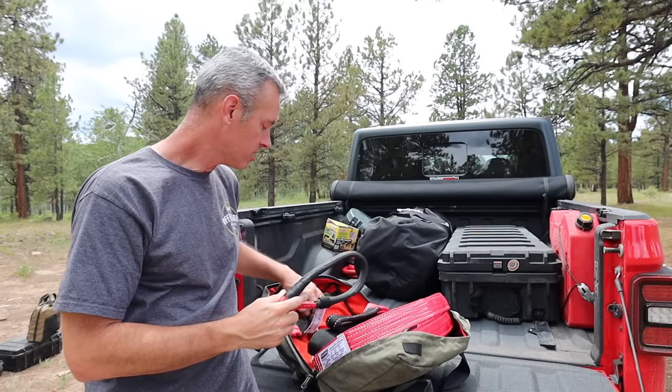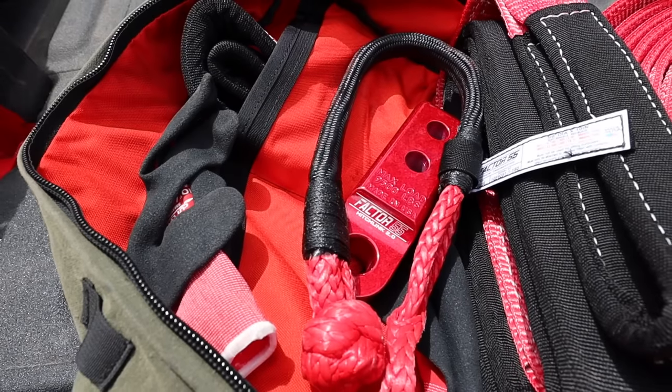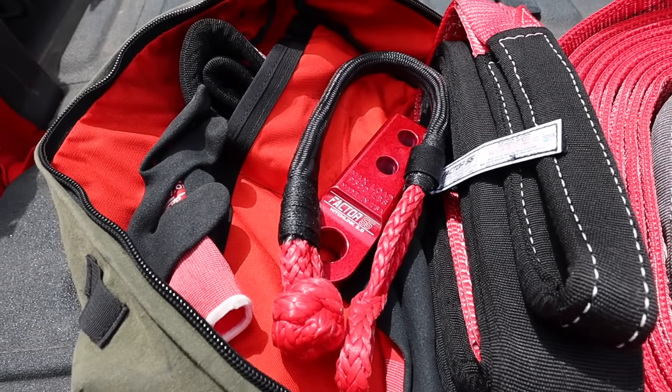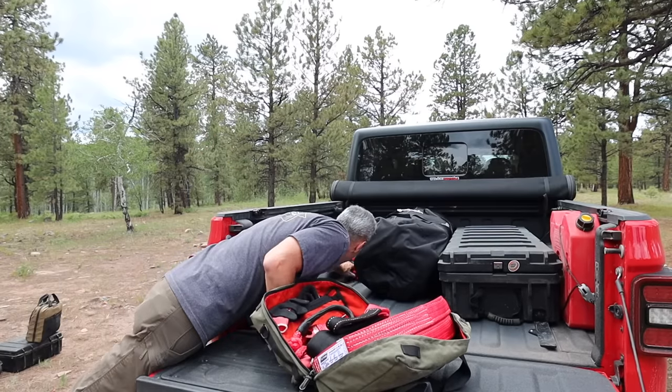Got some soft shackles in here. I've got a rear hook for recovering from the rear if you need to pull somebody or pull me out, gloves, tree strap. And then I did throw the kinetic rope back here.